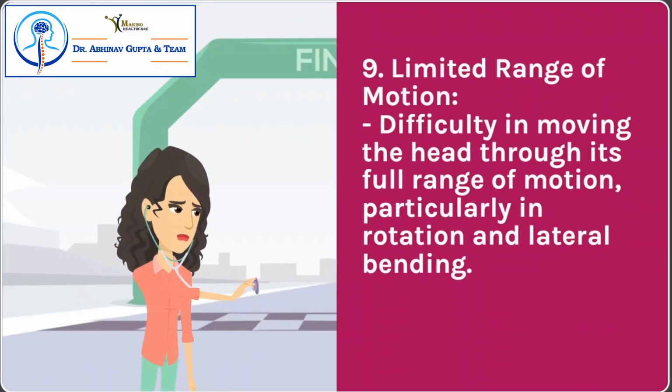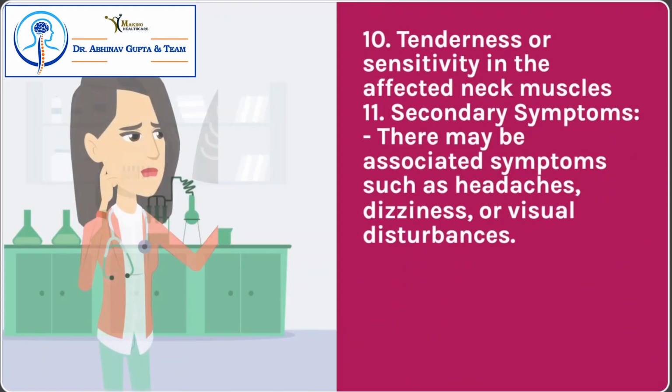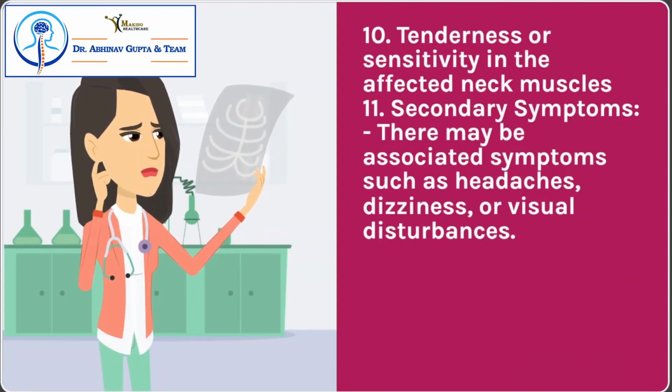9. Limited range of motion: difficulty in moving the head through its full range of motion, particularly in rotation and lateral bending. 10. Tenderness or sensitivity in the affected neck muscles. 11. Secondary symptoms: there may be associated symptoms such as headaches, dizziness, or visual disturbances.